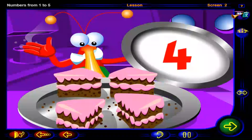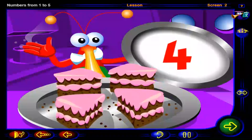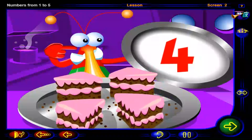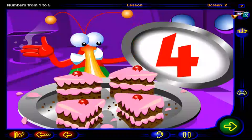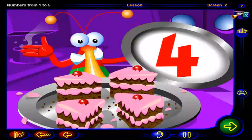Mmm. 1, 2, 3, 4. 4 delicious desserts. Click on the number 4. One, two, three, four. 4 juicy cherries.